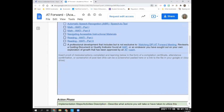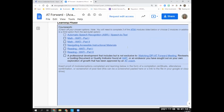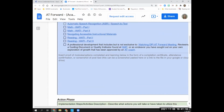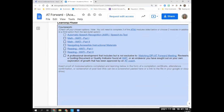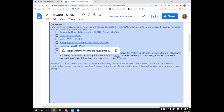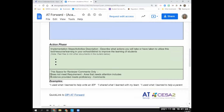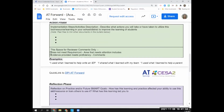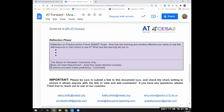When you're finished, therefore, we're going to have a little evidence that you did this. So we'll have that evidence. So you click off the boxes that you did, paste the evidence down below. And then when you go down a little bit further, we just want a few action phases. You know, what are you doing with the information that you've received, and how are you going to be using that information? And then in the bottom, we just want you to reflect a little bit about that.